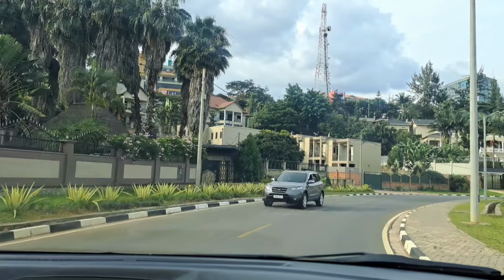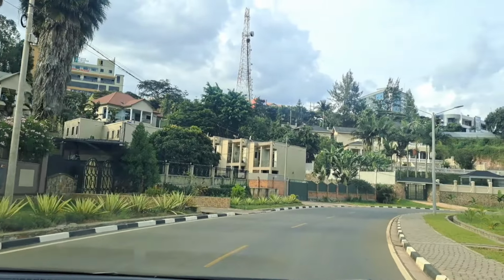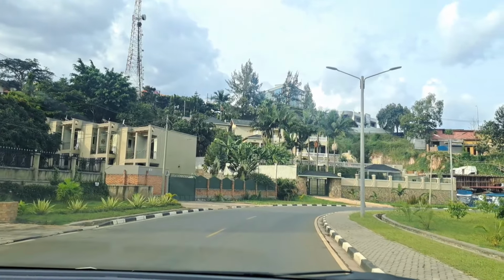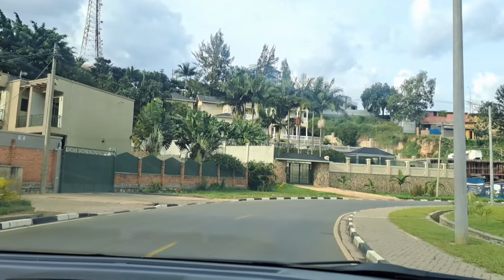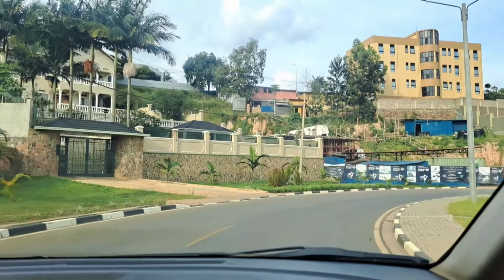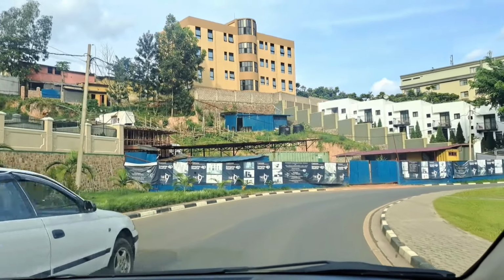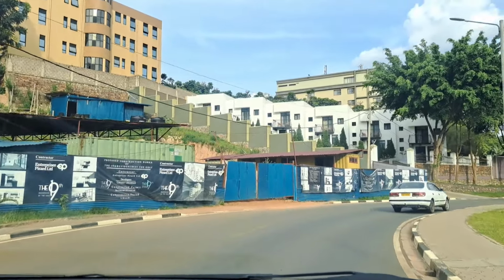Yeah, look at this kind of house. They are villas. Wow. Do you think they have places for sale around this area? Yeah, they do, but even the plots are expensive. Okay, how much? There is a plot costing more than $500,000.